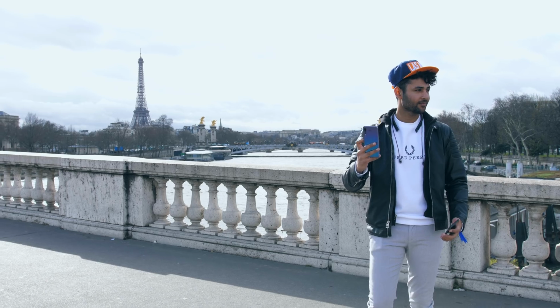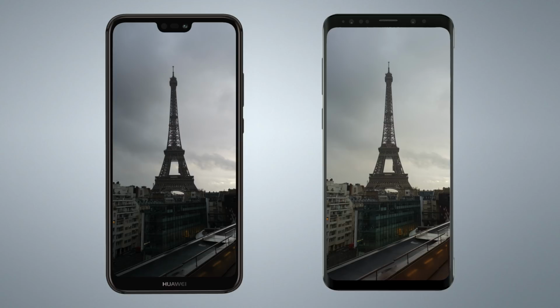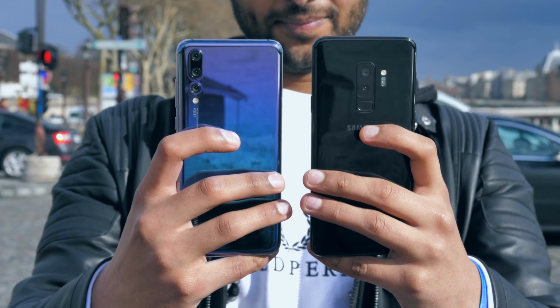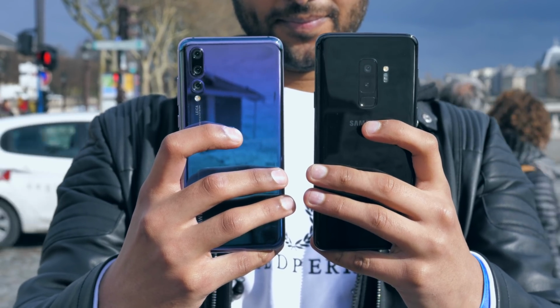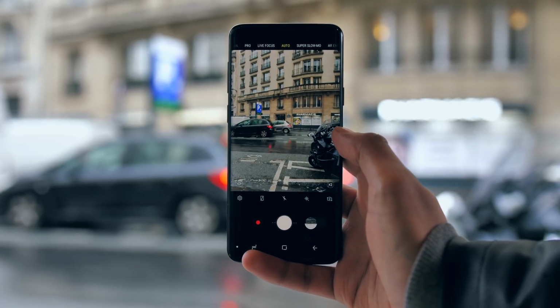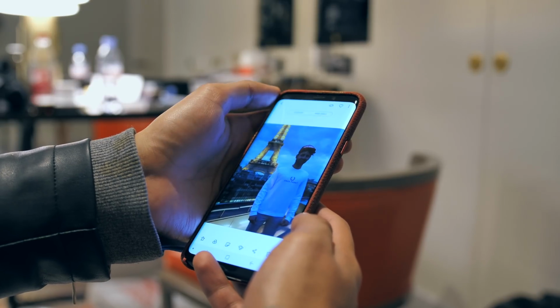What this triple camera enables is flexibility. The P20 offers a monochrome camera, and whilst both phones have telephoto lenses, the S9 Plus gives you 2 times lossless zoom, but the P20 gives 3 times. Now Samsung does have the advantage here of a wide-angle lens, which means that when you take one photo, it has the ability to capture 2 at the same time, one zoomed in and one zoomed out, getting more of the environment in, and that is a useful feature.